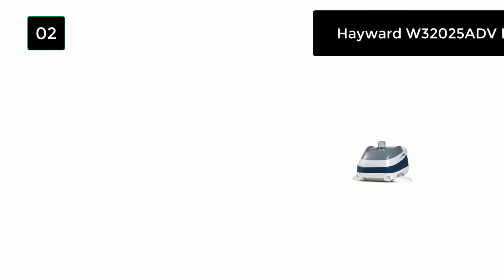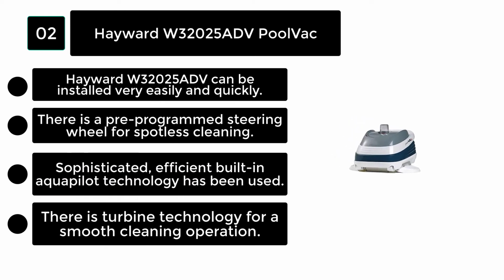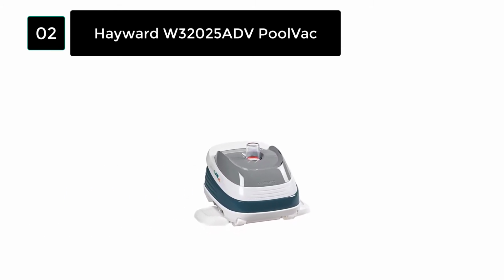Number 2. Hayward W32025ADV Pool Vac. Hayward W32025ADV Pool Vac XL is an automatic pool cleaner with a pattern motion cleaning technology. That is the powered vacuum cleaner. Both Hayward Gunite and Vinyl are active in the pool.